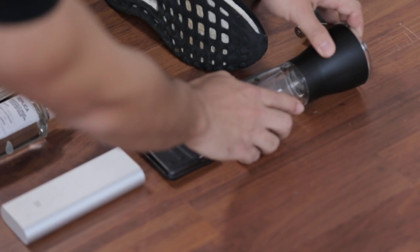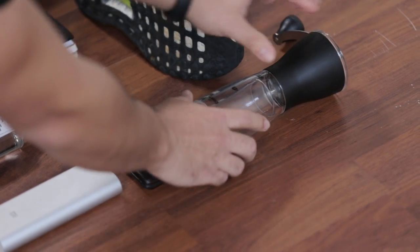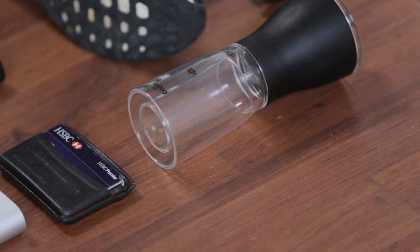Next up, I've got the Hario coffee grinder. Pretty much how I kick off my day, I grind up some beans and pour myself a nice cup of coffee.